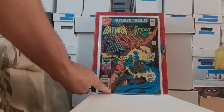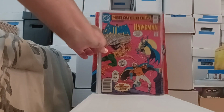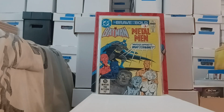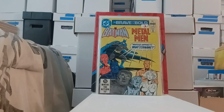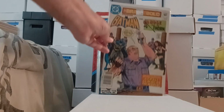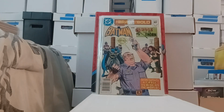185 with Green Arrow, but Robin. 186 with Hawkman. 187, again, our friends the Metal Men make another appearance. Again, if you just want to buy up all the Metal Men ones and read them, it's well worth it. So, same thing here, 188 with Rose and Thorn. And then here we have a bondage cover for Batman and Rose and Thorn on number 189 with the Nazis.